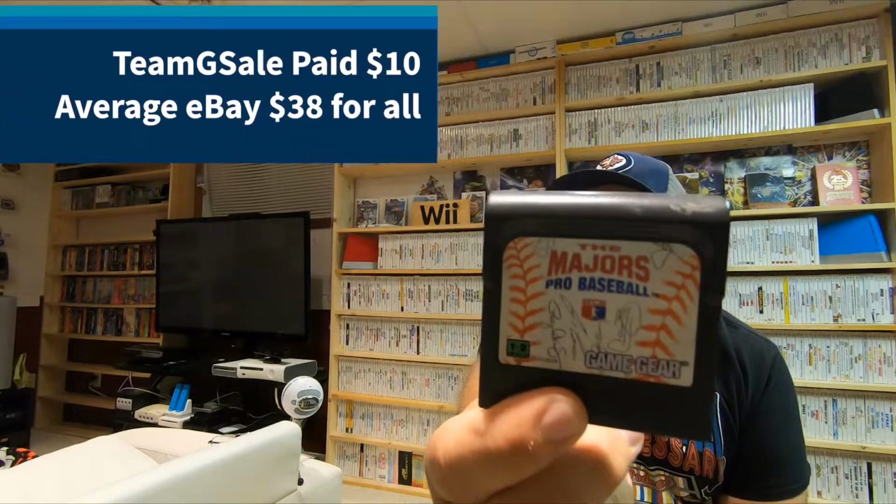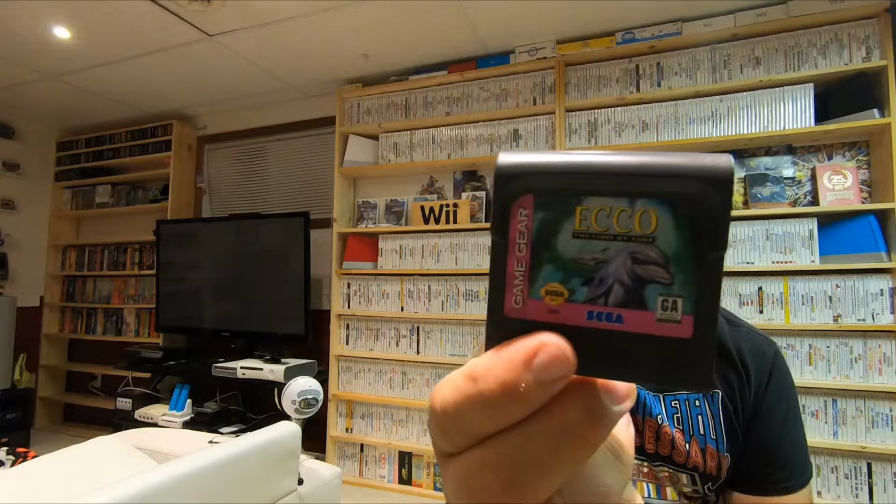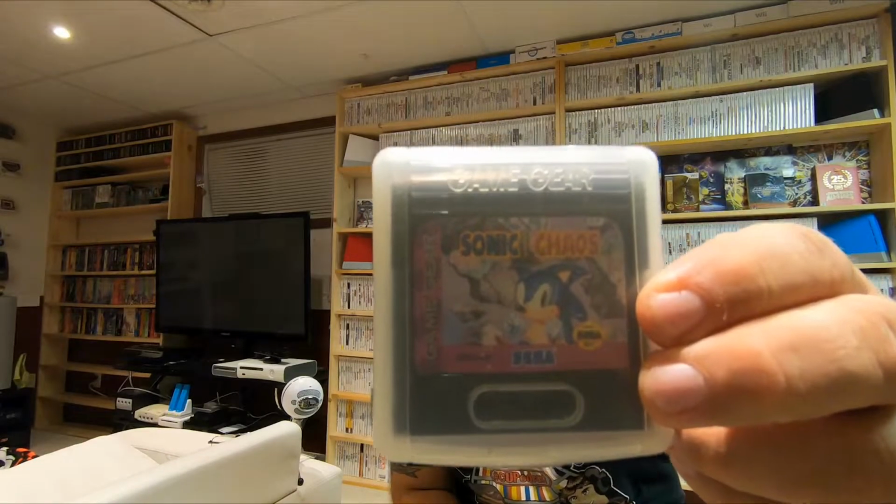I wanted the games and the case, so I got Majors, a random baseball game. I got Echo the Dolphin, which were the 2 that were kind of loose. By the way, all these games had manuals. I'll try to show you those at the end. The rest of them actually came in the nice plastic protective cases. So I got Sonic Chaos. Hopefully you can see them with the manuals on.